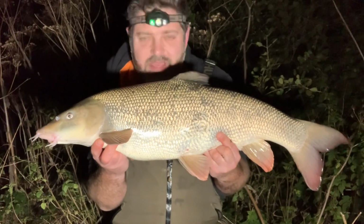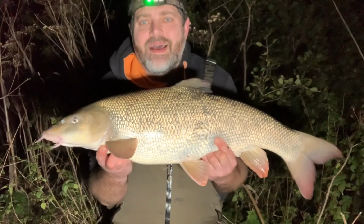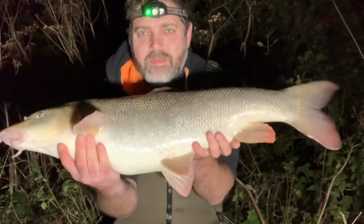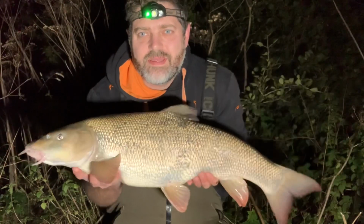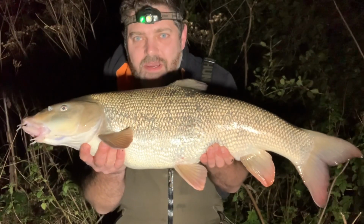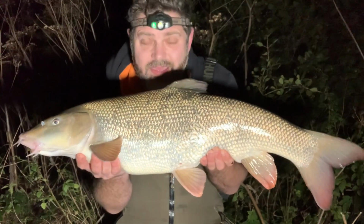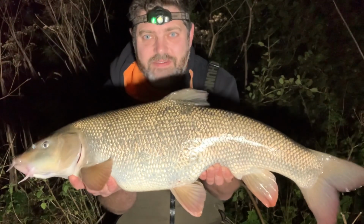12 pound, 7 ounces of Thames finest barbel. How awesome is that, guys? Look at that fish. Look at how thick it is. Absolutely wonderful. So, barbel are pretty sensitive, as we all know, so I'm gonna put this back in the net, let it rest, then I'm gonna take some photos and then put it back. And brilliant, awesome fish. 12 pounds 7 ounces.